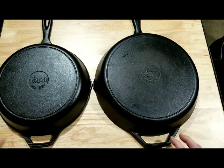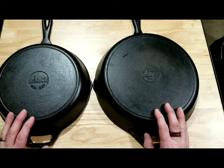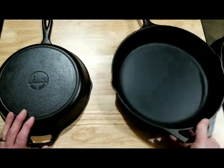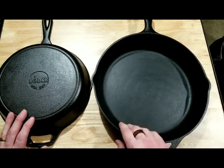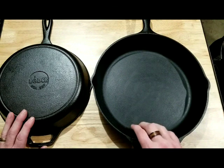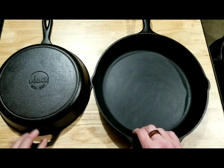Now these two are the two pieces that started the whole thing in about 2014 at Christmas time. My sister and brother-in-law gave us these cast iron skillets. A 12-inch Lodge, plain Jane skillet. We learned a lot with this one. It has been a blast, and I absolutely do love cooking in this one. And it's in the rotation. It's usually ahead of the others, but we use it quite a bit.